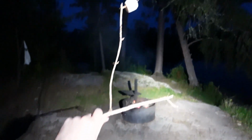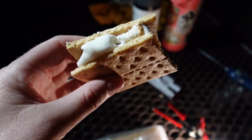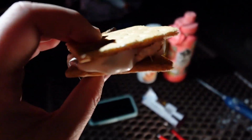All right, I found a really nice stick for my marshmallow. Time to make some s'mores. Okay, first s'more done. It looks pretty good. Yeah, here we go. I'm gonna eat it.